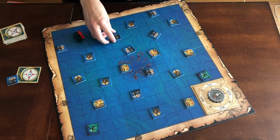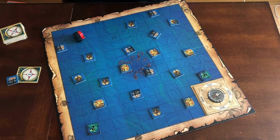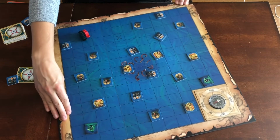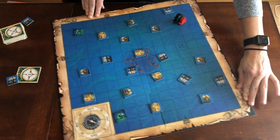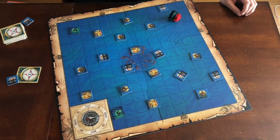You also have to watch out for the whirlpools, because if you land on one of those, while you get to keep the treasure, the whole game board is going to turn. And then you just simply turn your compass as well.